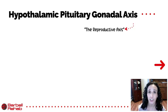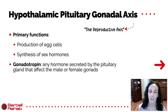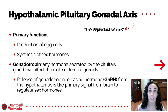The primary functions here are the production of egg cells and the synthesis of sex hormones, which is why we're starting here in particular. The term gonadotropin refers to any hormones secreted by the pituitary gland that affect the male or female gonads. The release of gonadotropin releasing hormone from the hypothalamus is the primary signal from the brain that's going to regulate sex hormones. To make it simpler, we'll abbreviate it as GnRH throughout here too.